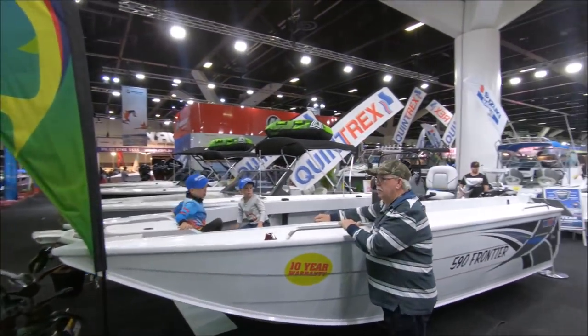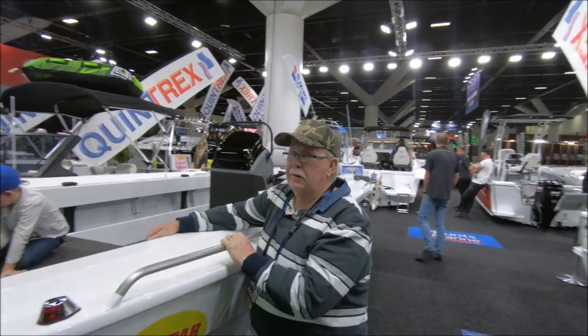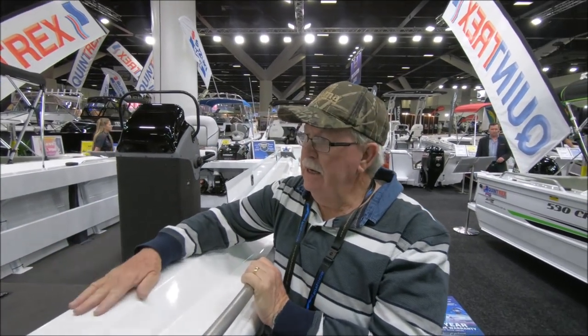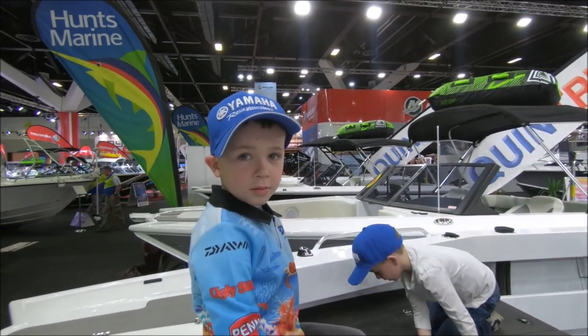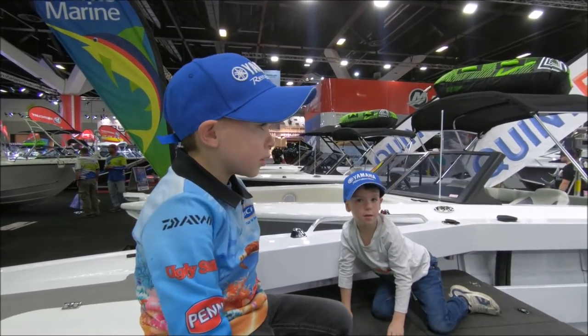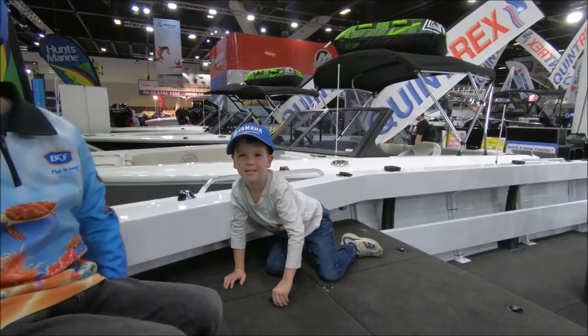Just down on the Hunts Marine stand, Gary's just checking out a boat, thinking that he'd like to buy. Yeah, this one here from Hunts Marine's not a bad boat, is it, boys? What do you reckon? This is Gary's grandkids, that's Lockie. And Riley.